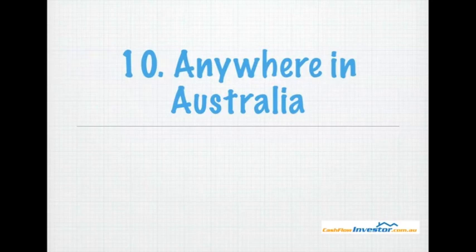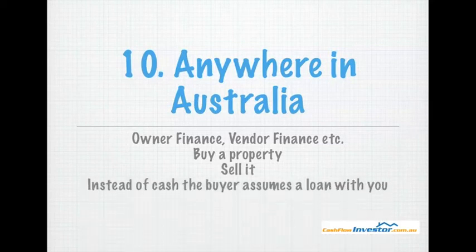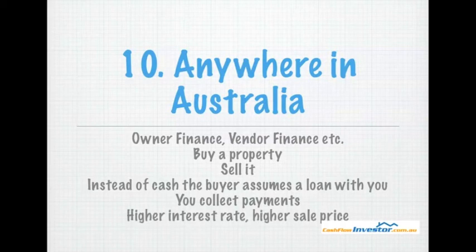And number 10, you can actually find or create positive cash flow property anywhere in Australia using what's called owner finance or vendor finance. It also goes by some other names as well. What you do is you buy a property and you then sell it, you flip it for a higher price. But instead of cash, the buyer assumes a loan with you. So instead of them going to the bank, getting a loan and then paying you all that cash, you actually provide the loan to them. You collect the payments and you can charge a higher interest rate and a higher sale price so that you've got more cash coming in than you do going out in expenses.